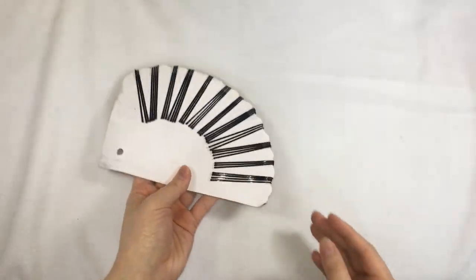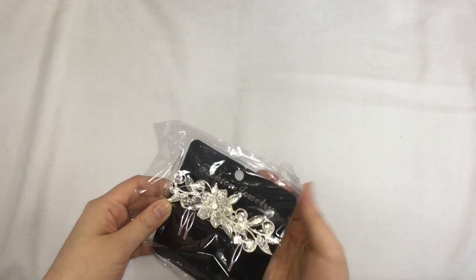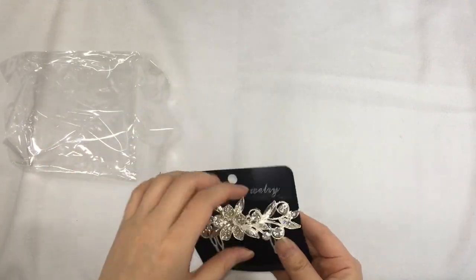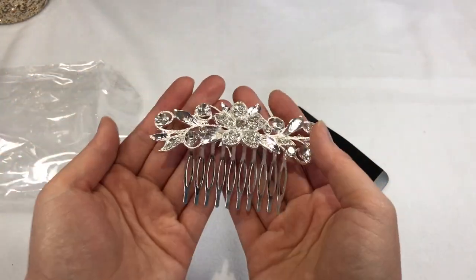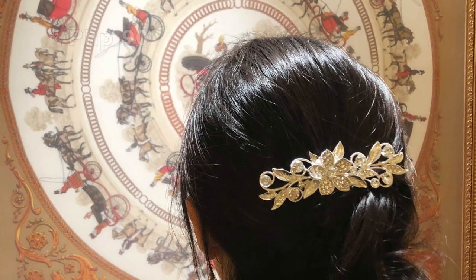Next is a set of hairpins. Got this for 10 pesos. Next is this one. Yung mga ginagamit sa bridal. So, parang hair comb. Perfect for your hair design. Okay. So, this one is 90 pesos.